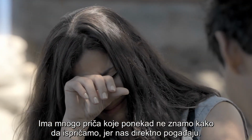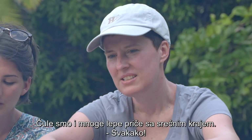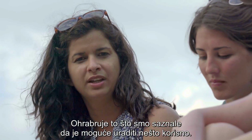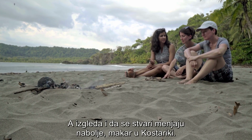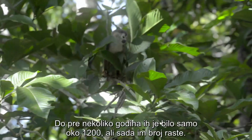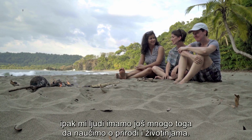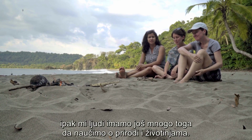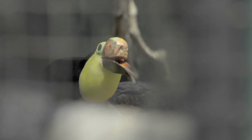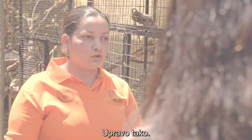There are many stories, but we sometimes don't know how to tell them because they affect us for real. Yeah, but we also heard some really nice stories with happy endings. Definitely. So that was encouraging that, you know, we can make a difference. Yeah. And things are getting better, at least in Costa Rica. Seems like it. Well, their numbers are going up and up because a few years ago they were down to about 1,200. But we introduced a monkey bridge program. But even with the happy endings, I still think there's so much to learn. That as human beings we still have to learn. Towards nature and the animals. I now realize the importance of telling these stories and people being aware of them. Right. Yes.